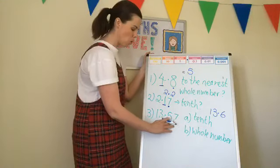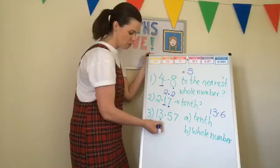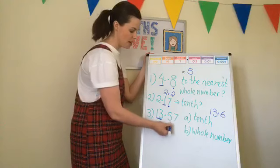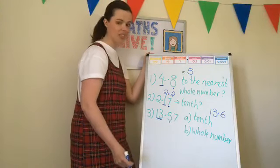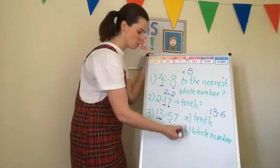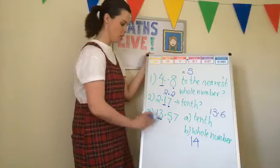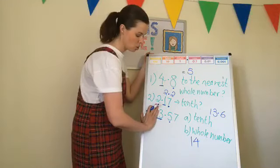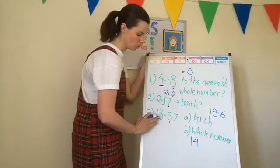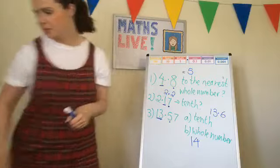And to the nearest whole number, okay, so there's the 3 here. Well, this is the whole number, the 13, but you can have the 3. It's the decimal, it's the first tenth that tells us what to do. 5 tells us to round up, so 13 becomes 14. You could ignore the 1 if you want. It could just be that 5 rounds up, tells the 3 to round up to 4, but don't forget your tens. Okay, hope that was all right.